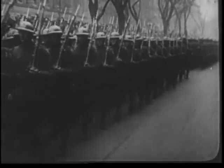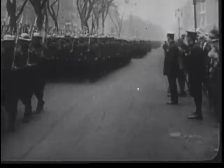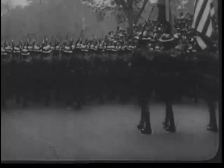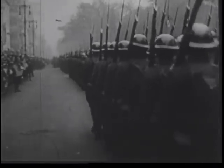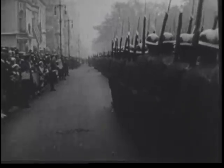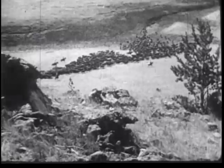The 36th was formed in 1917 from National Guard units out of Oklahoma and Texas, but its ancestry goes a lot further back, to the Texas War of Independence, and every war since then. As a division, it distinguished itself in World War I. When peace came, it was disbanded and the men returned to their homes and jobs.